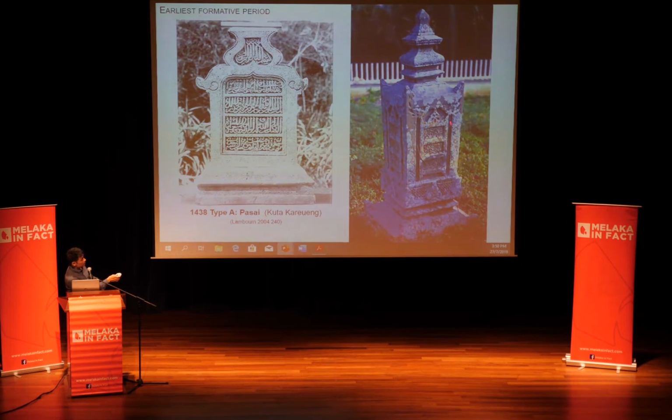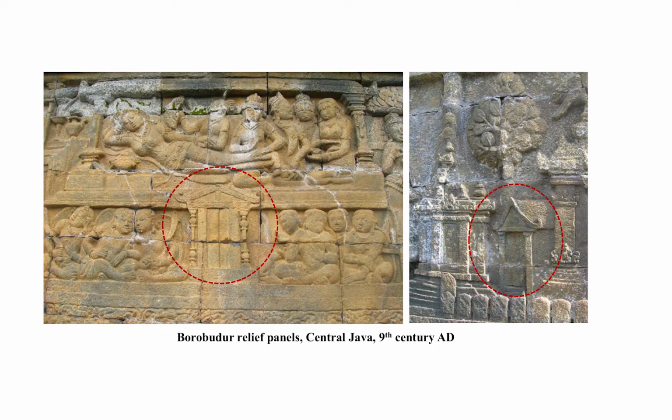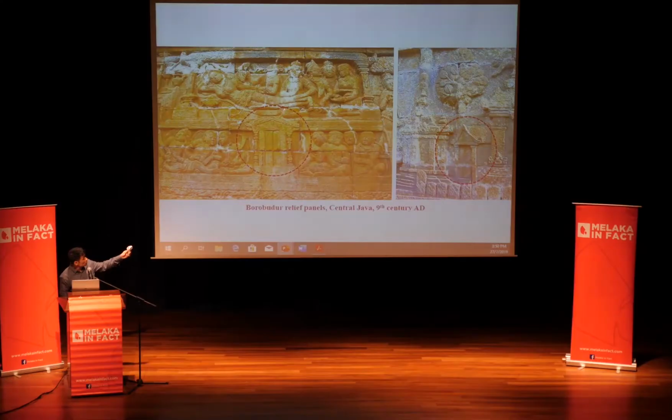But I think you also realize that the tombstone shapes are based on Chandi. The antefixes, the multi-tiered finial, and then having a base like this. So even for an Islamic tombstone, there are references to Chandi architecture. So you see what kind of very active melding and coming together. I show you this because this is the kind of form that we will see very frequently.